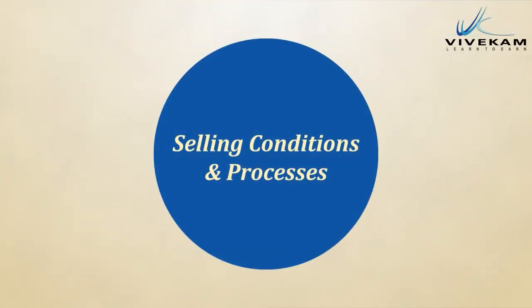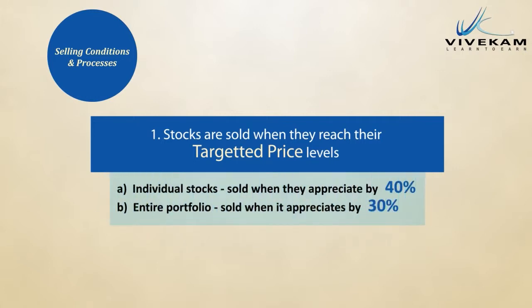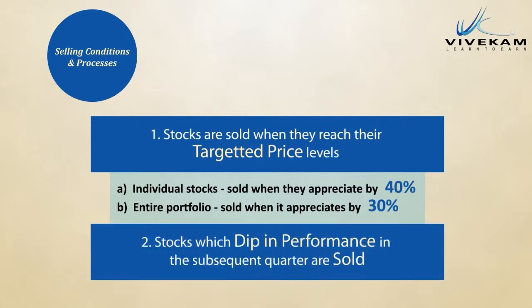Selling conditions and processes for Biosecure. Shares bought in Biosecure will be sold under 2 conditions. 1, if they reach the targeted price levels. Stocks will be sold if they appreciate by 40% before the next quarterly results get announced. The entire portfolio will be sold if it appreciates by 30% as a whole, regardless of the price levels of individual companies. Amounts realized from the sale of stocks will be invested into liquid funds until the next quarter.